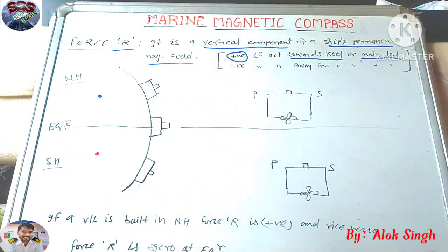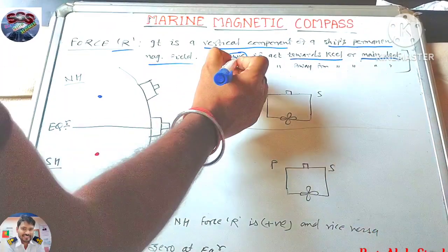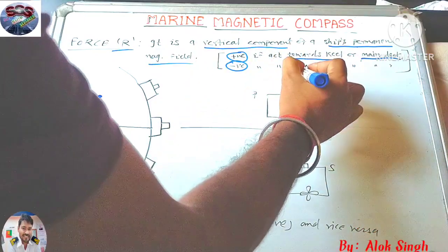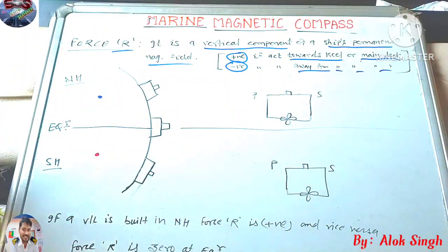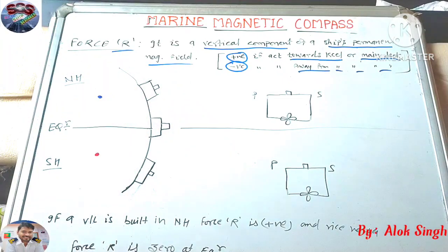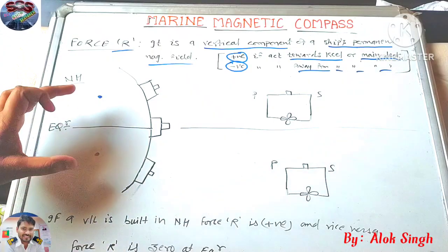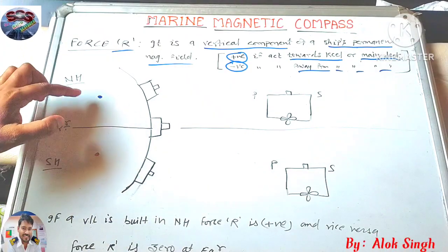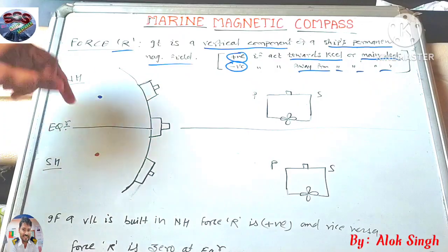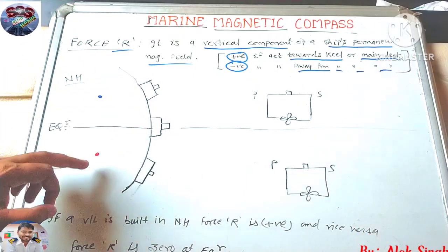If the force is acting towards the keel or main deck, we will consider it positive, and we will consider it negative if it is away from the keel and main deck. Now consider this is the earth, with the northern hemisphere, southern hemisphere, and equator. Which type of pole is forming in the earth? Blue on the north side and red on the south side. We have already discussed this in earth magnetism part 1.